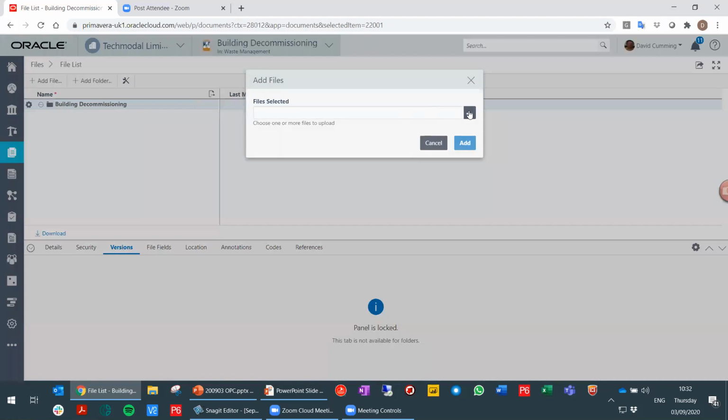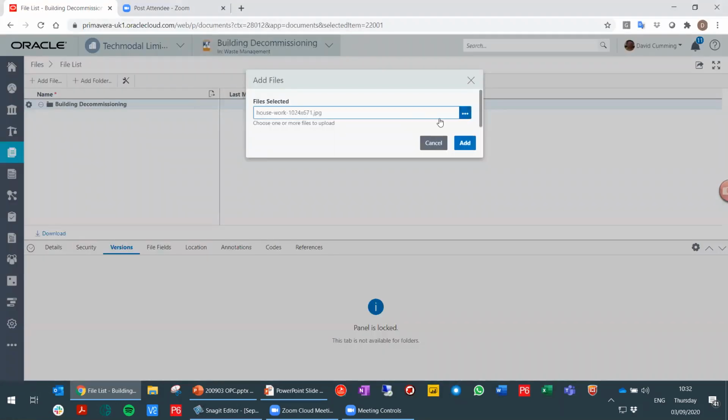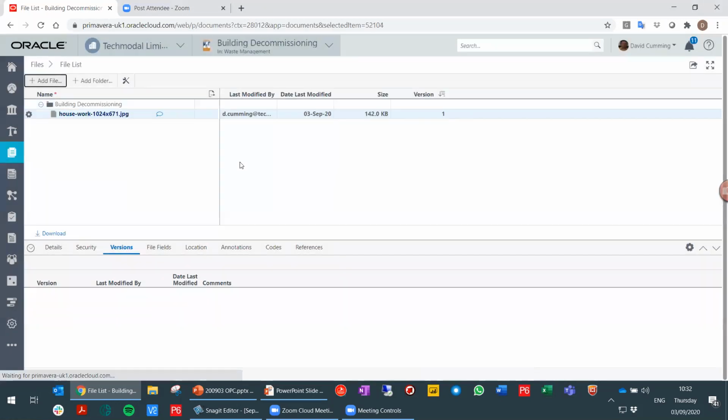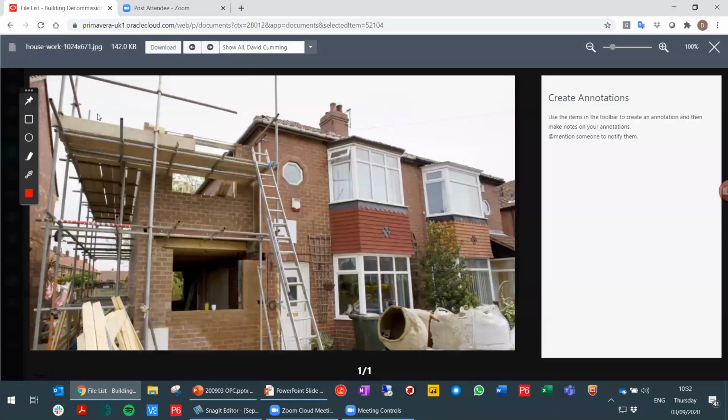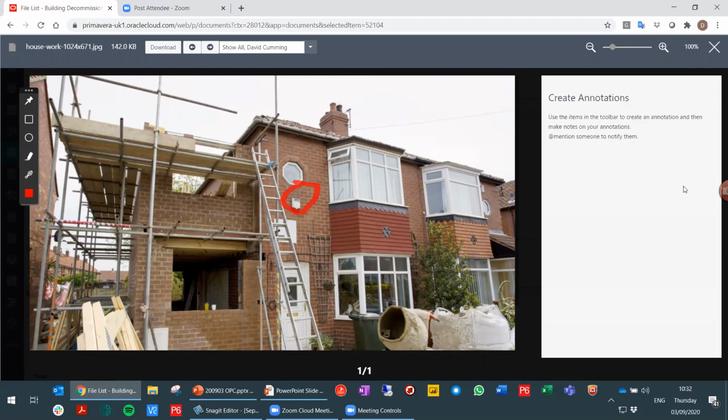So if we've got documents or images that we want to add in, I'm just going to bring in a picture here, an image that we got from the project. And I can click on that. And that's the image that we've got that someone's taken from the site. It might be that I want to raise a question on something. I say, hang on a second, what's this we're using? I might have a question about the brand of fire alarm that's being used. It might not be one that I recognize, and I can annotate the image.